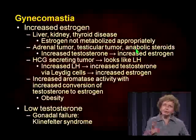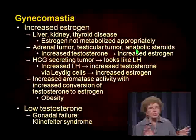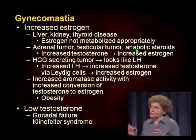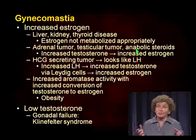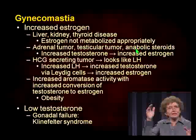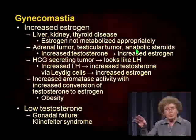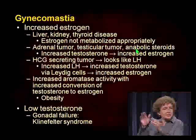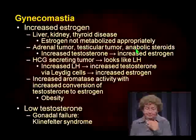So again, with gynecomastia, too much estrogen. Where could they be getting the estrogen from? With liver, kidney, and thyroid disease, estrogen is not metabolized normally. That's not going to be their first complaint when they come in, but it's one of the things you have to think about. If you have too many androgens on board, androgens go to estrogen, so that ratio is off. So an adrenal tumor, a testicular tumor, anabolic steroids: androgens, aromatase, estrogen, breasts, okay?